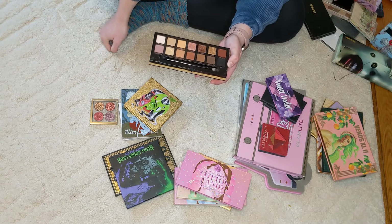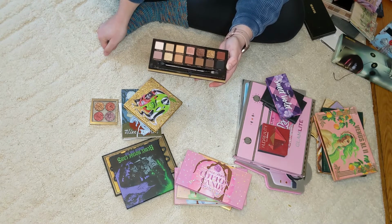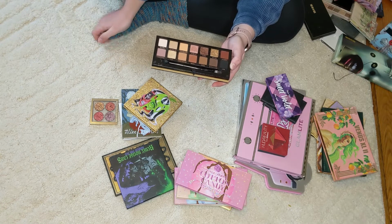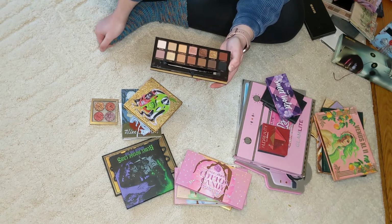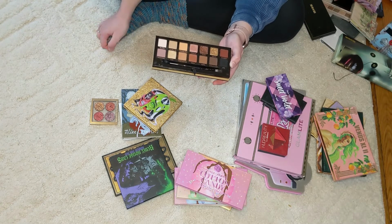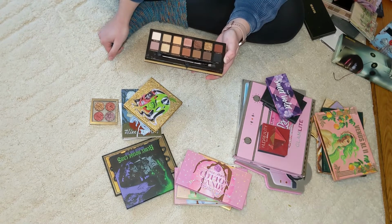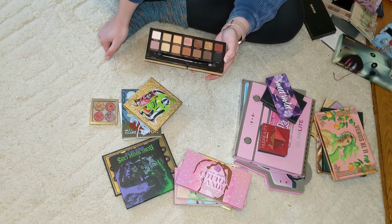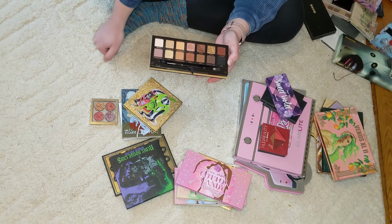But this is a great neutral palette. I really like the mattes. I bought this because my mother owns this palette, and whenever I'd go over to my parents' house, I would use it and borrow it from her. So I decided to get my own, and I haven't really gotten as much use out of it as I probably should, just because there's another palette in my collection that I feel is the amped up, new and improved version of this. But I do really like this. I like Anastasia's formulas. I am gonna keep this.